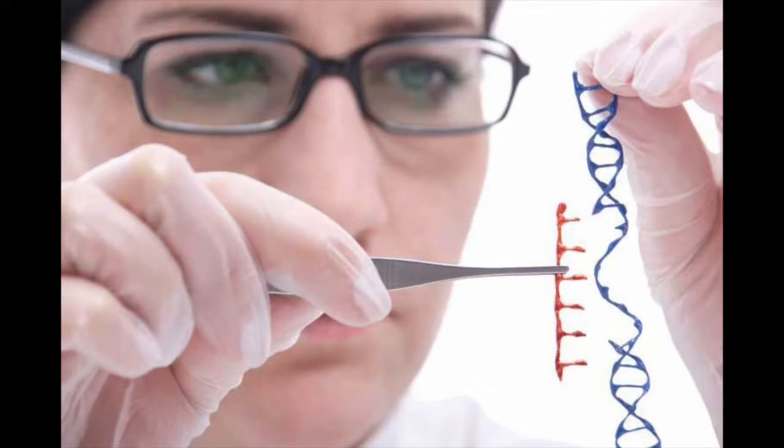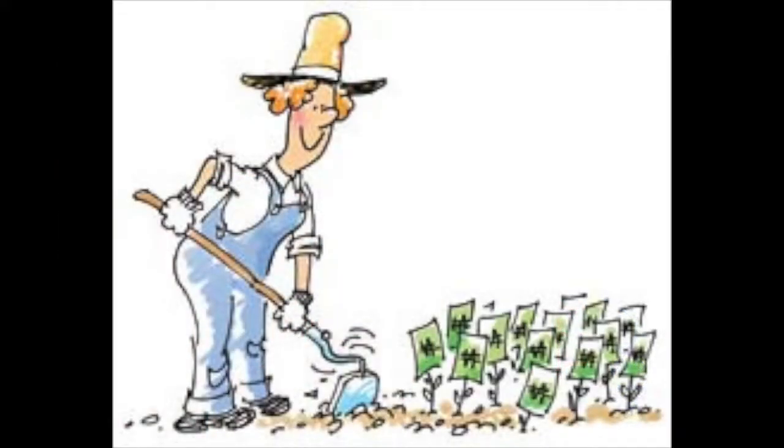GMOs are created by taking part of a gene sequence from a crop and replacing it with a gene that eradicates either pests or weeds, so the plant grows to repel unwanted bugs. Farmers can use GMOs to cut down on the cost and dangers of using pesticides. This sounds too good to be true. Well, it may be.